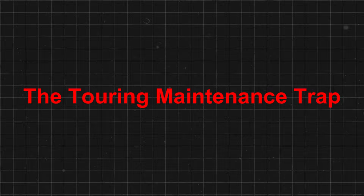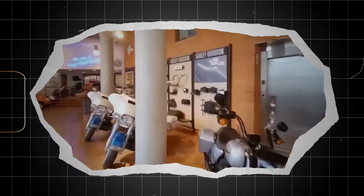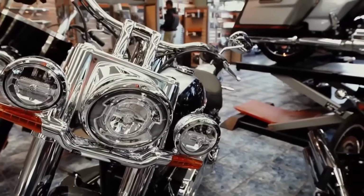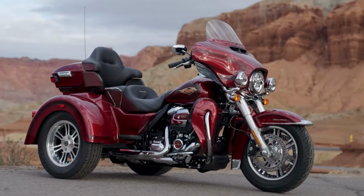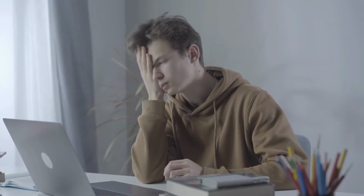Number 14. The touring maintenance trap. They call it the dream machine. The Harley-Davidson Road Glide, Street Glide, Electra Glide, those massive touring bikes built to swallow highways and make you king of the road. But here's the secret no one at the dealership will mention.